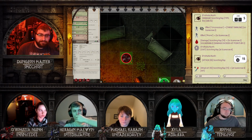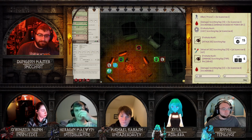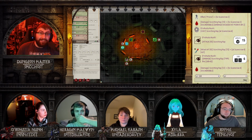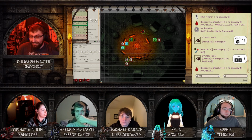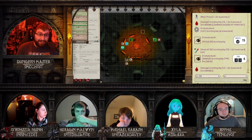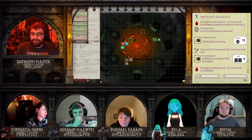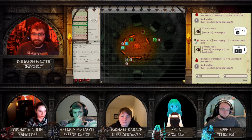You like the little ash effect on the ground? Yeah. They're called death markers. Pretty fancy. They're cool. They're new, or at least it's new to me. Nice. Okay. That was the second ray. Okay, and same thing for the third one. I'll do the same one.